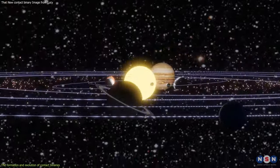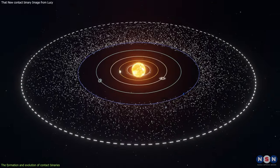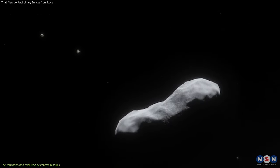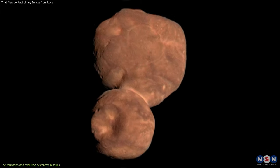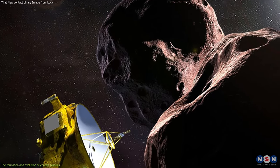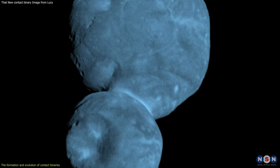Contact binaries are quite common in the solar system, especially among the small bodies, such as asteroids, comets, and Kuiper belt objects. Some of the most famous contact binaries are Ultima Thule, Arrokoth, Cleopatra, and Antiope. Ultima Thule and Arrokoth are two Kuiper belt objects that were visited by NASA's New Horizons spacecraft in 2019 and 2020 respectively. They are both bilobed contact binaries, with Ultima Thule having a red color and Arrokoth having a blue color.